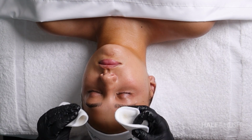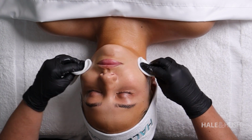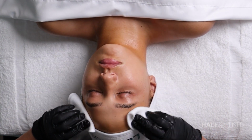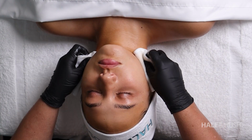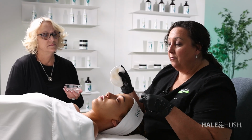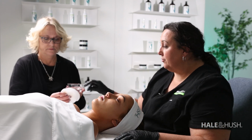I love these little cloth pads on sensitive skin. They're a little bit hard to find sometimes, but the cloth doesn't irritate the skin. A lot of times we find estheticians are using compressed sponges on sensitive skin, and it really does slightly irritate sometimes. So I love the washable pads that you can just throw in and clean them up in the washer.